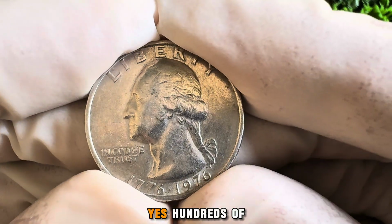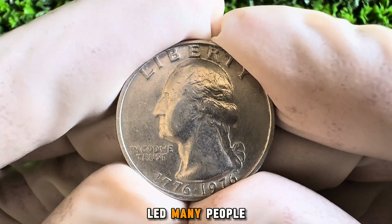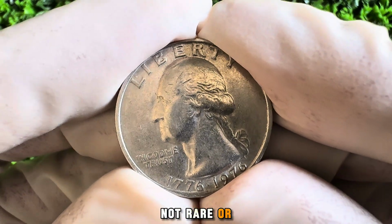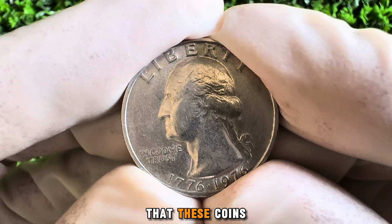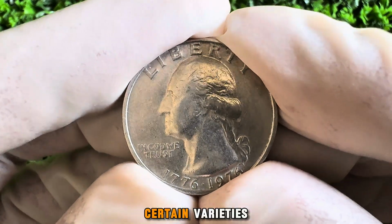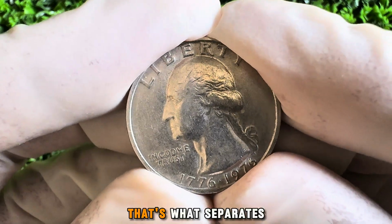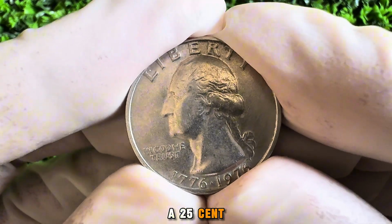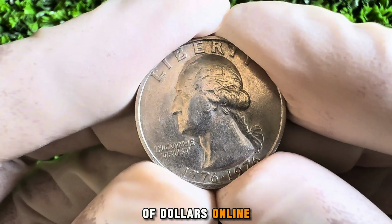Now, millions, yes, hundreds of millions of these quarters were minted, and that has led many people to believe they're not rare or valuable. But that's only half the truth. While it's true that these coins were widely circulated, certain varieties and conditions have made some of them highly collectible. That's what separates a 25-cent coin from one that can fetch hundreds or even thousands of dollars online.